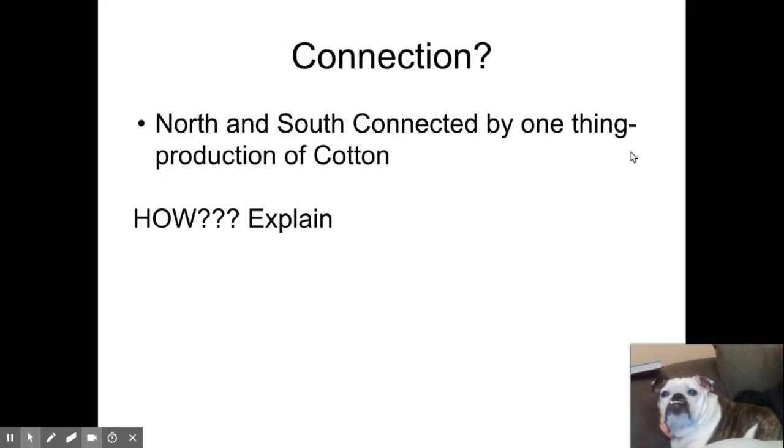The North and South did eventually become connected by one thing, and that product was cotton. So take a minute to think about how the North and the South could have been connected by one product. Well, of course, the South, they picked the cotton. They shipped the cotton to the North, and the North would use that to make goods, and then they would ship it out to other countries. The North couldn't live without the South's production of cotton, and the cotton South depended upon the North to buy their product. So they were connected by one particular product, but that product, as we know, was manufactured by a workforce that was not being paid.